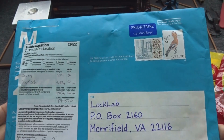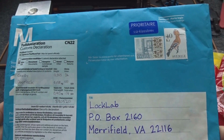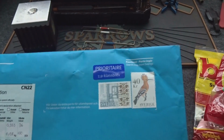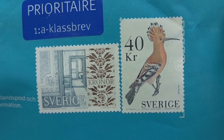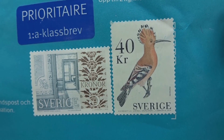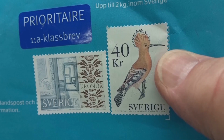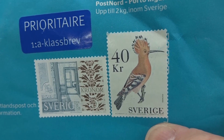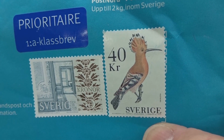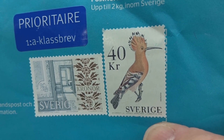Alright guys, I got a very cool package from the Picky Swede in Sweden. Very nice. I'm going to show you all the stuff in a minute, but first take a look at these stamps. Really cool looking. It's like $600 worth of stamps, I'm pretty sure. But this really grabbed my eye because this is a hoopoe. I had no idea the hoopoe was found in Sweden. I've seen him when I lived in India, and I've seen him on my travels into Africa.